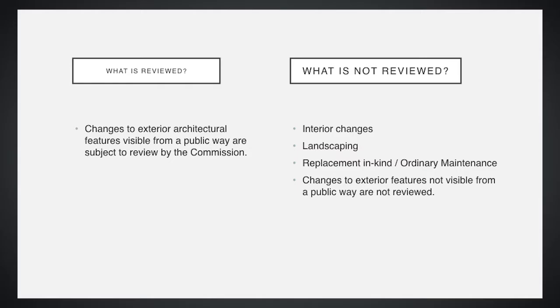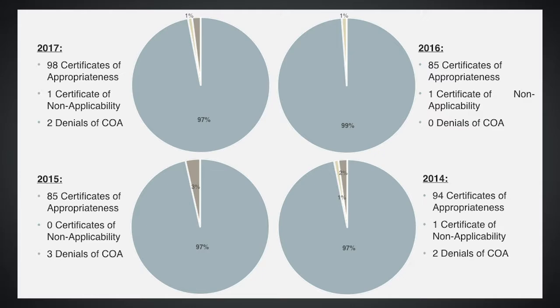A little bit about what we've done, our work, if you will. This is a snapshot of the commission's efforts and output over the last few years. It's important to note how few applications are denied. We work hard to let people manage their own properties, but hope to give guidance and support the commission's purpose.